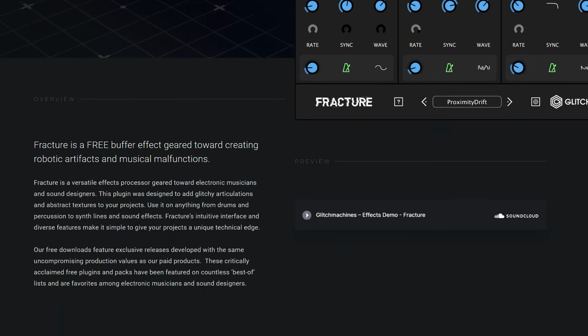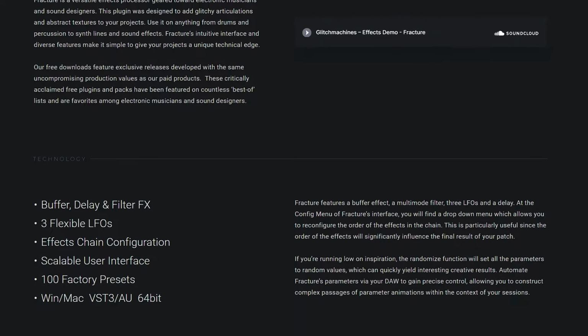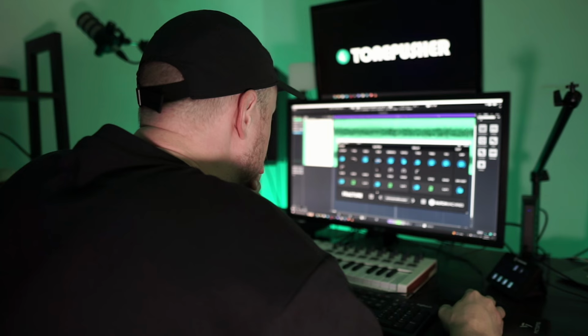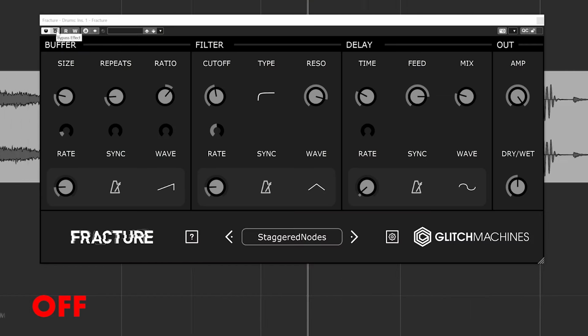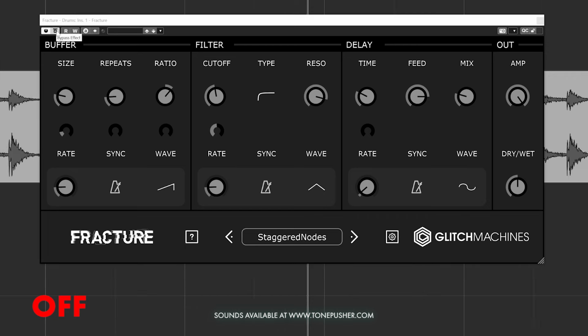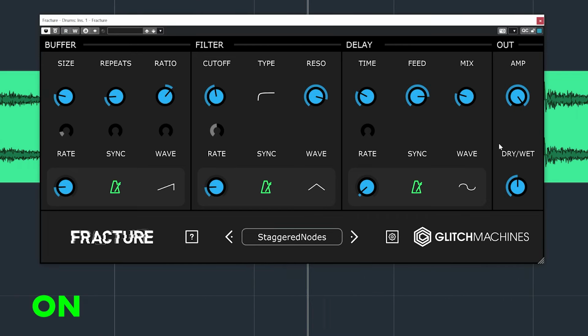Fracture is a flexible plugin made for pretty much any type of music. But of course, it's really good for industrial. It's perfect for adding glitchy effects and also unique texture to your music. Whether you're working with drums, playing with the delay time makes a very cool effect.